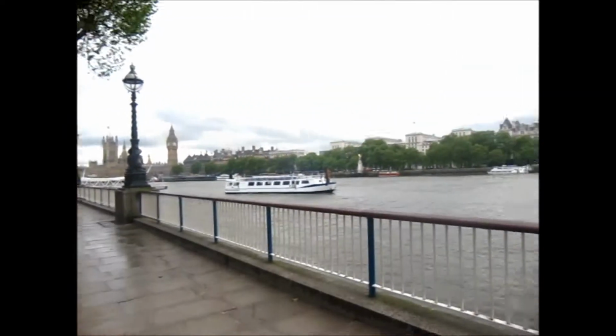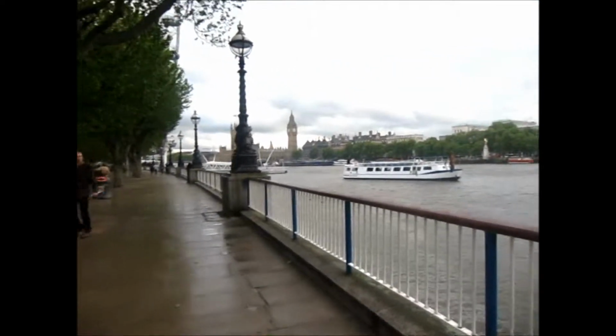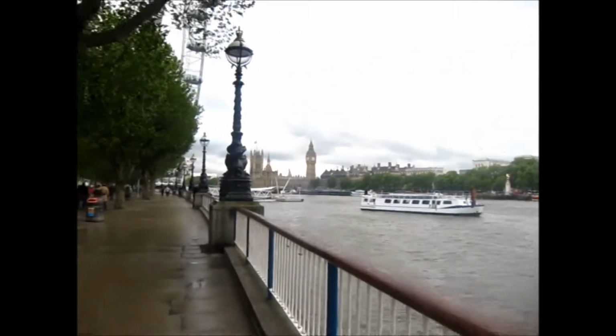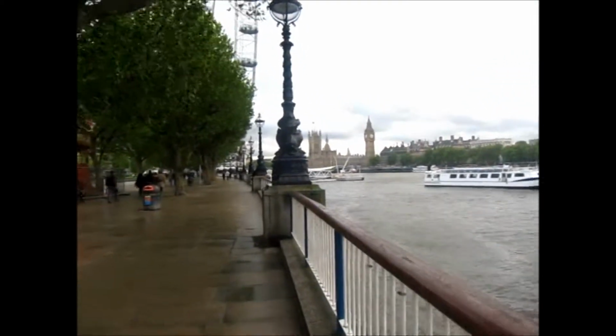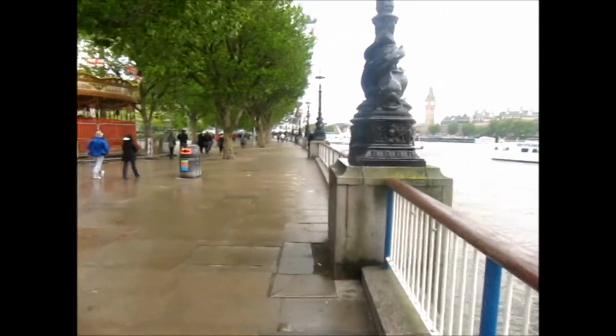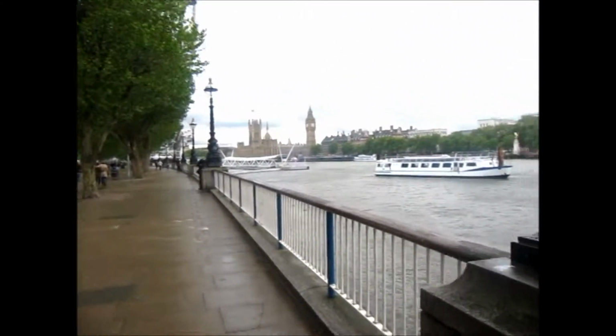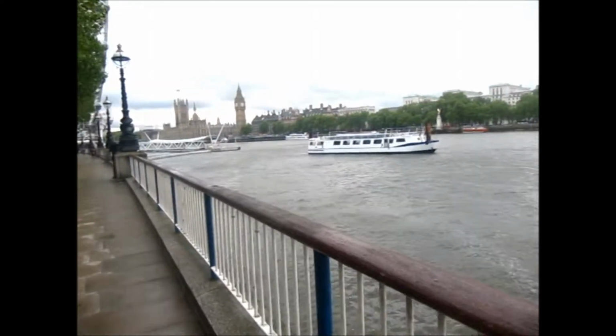Alright, so I don't know if you guys can hear me over the wind, but there we have Big Ben and the Parliament building. Just on the other side is Westminster Abbey, and then we also have Buckingham Palace even further down the way, just that side. But we'll do that stuff tomorrow.